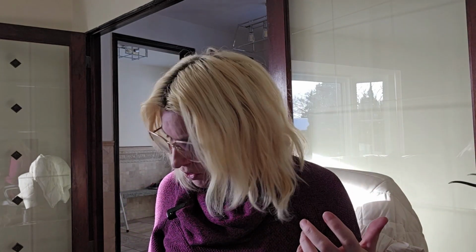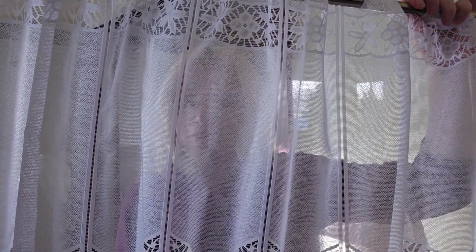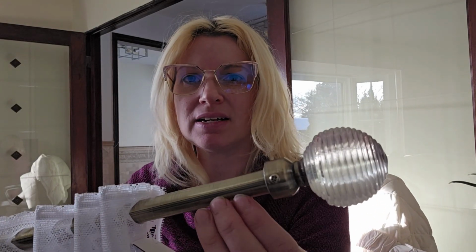And then I found this other one, which is for the front entrance, and it was so hard for me to hold it up that I actually strung it on the curtain rod. So these are the curtain rods we had at the other house. They're the brass color with the glass finials.